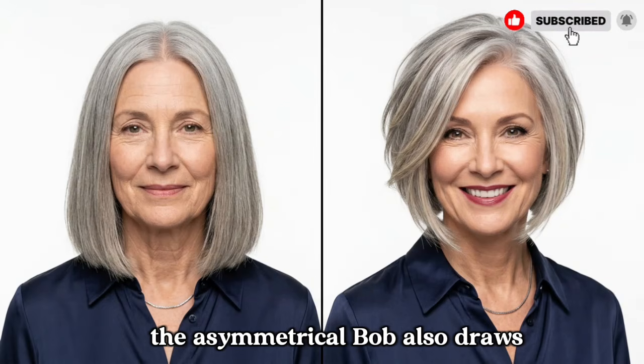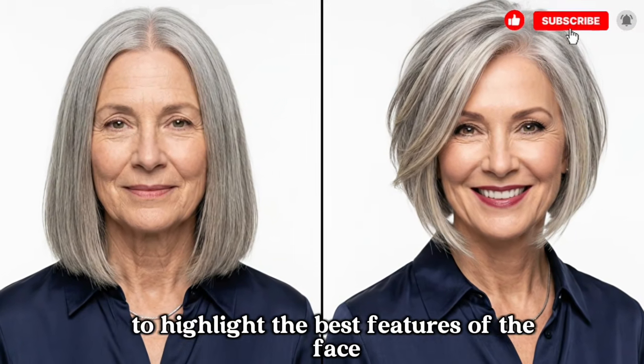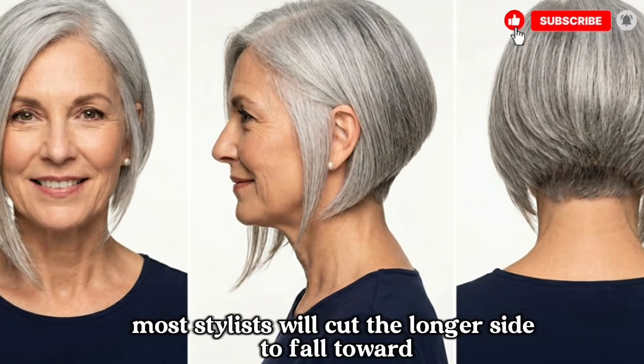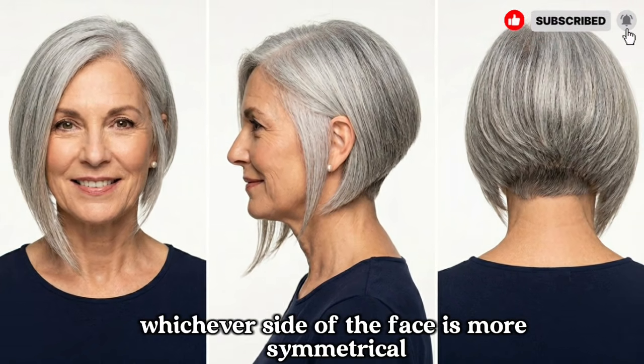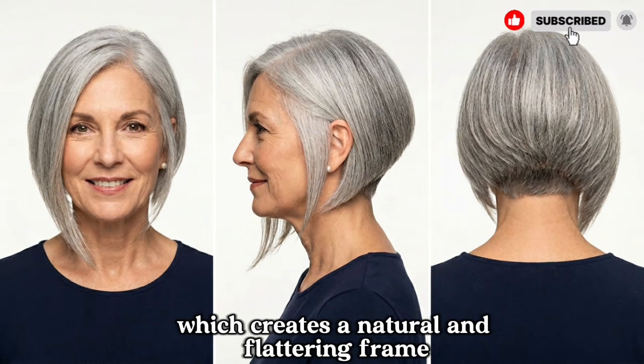The asymmetrical bob also draws attention to the longer side of the cut, which can be used very cleverly to highlight the best features of the face. Most stylists will cut the longer side to fall toward whichever side of the face is more symmetrical or more striking, which creates a natural and flattering frame.